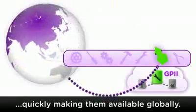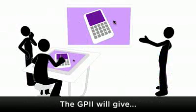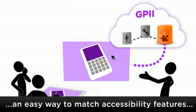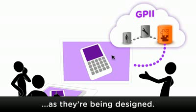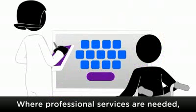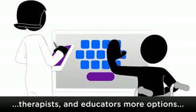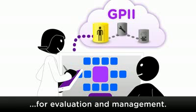Developer creates new AT, uploads it to the cloud, and people around the world access it. The GPII will give mainstream technology companies an easy way to match accessibility features to their products and services as they're being designed. Product designers upload its features to the cloud. Where professional services are needed, the GPII will give counselors, therapists, and educators more options for evaluation and management. Client and therapist work together on the wizard.